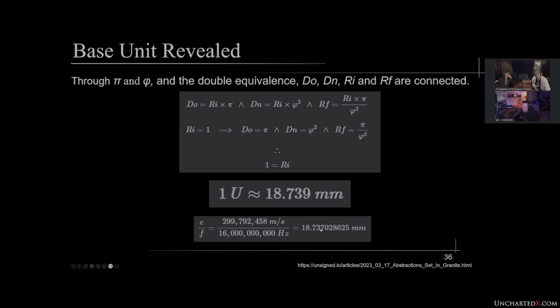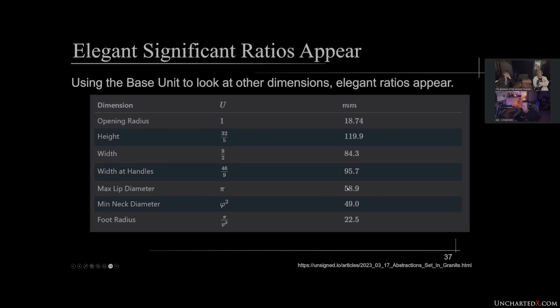So it's 18.737 if you divide the speed of light in a vacuum by 16 gigahertz. You get 18.737 millimeters, which is 2 micron, or 0.002 of a millimeter, off that 18.739. Now, if you followed the math, you probably already realized this bit, but it's interesting to then look at the rest of the vase through the lens of that base unit of measure, and these elegant, significant ratios start to appear when you do that.